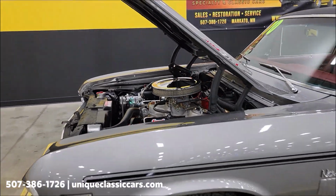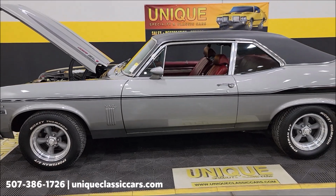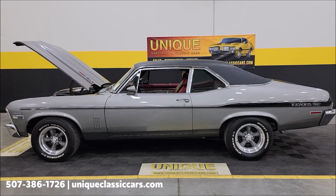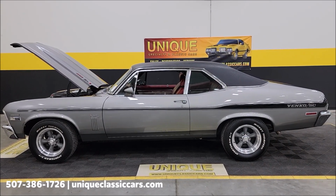There you go. Looking for one that'll turn some heads. These are getting more and more popular, it seems, as time goes by. This body style really coming on strong. 1970 Chevrolet Chevelle Yenko SS Tribute.